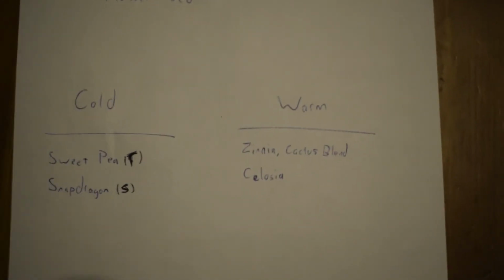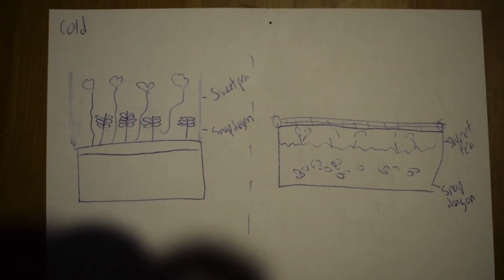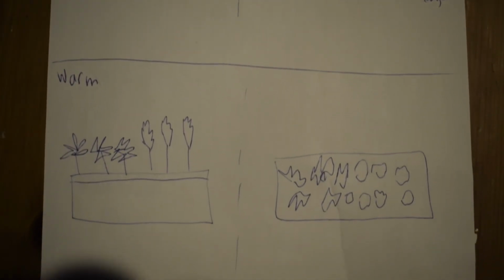And then in the flower bed, I'm planning on having sweet peas and snapdragons until they die of heat, I suppose. And then when it's warmer and they're dead, I will have zinnias, the cactus blend zinnias, and celosia. That's basically my planting strategy.